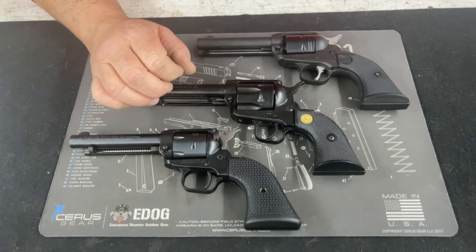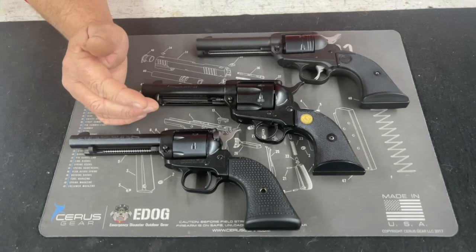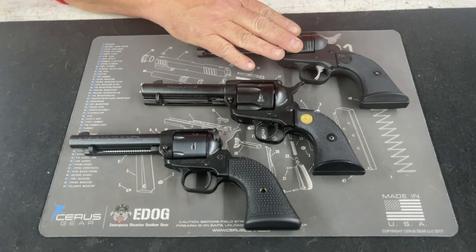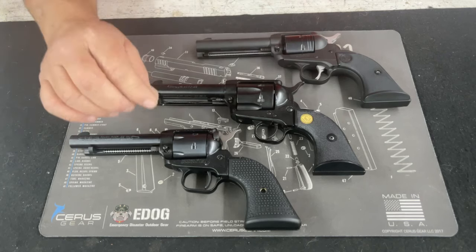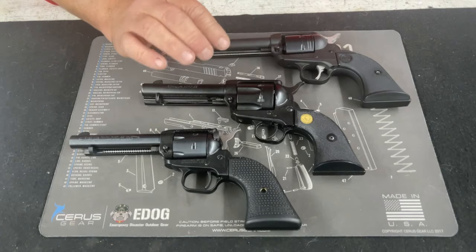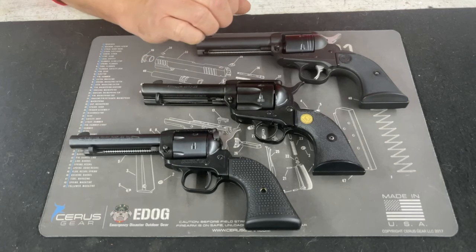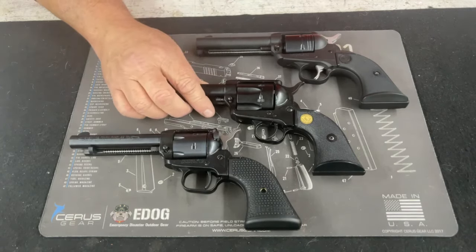Fit and finish. Let's talk quickly about fit and finish. All three guns coming out of the box, the fit and finish was definitely adequate. The Ruger was by far and away the nicest as far as fit and finish is concerned, followed very closely by the Heritage. In fact, I would call the Ruger and the Heritage almost identical, with some very minor differences. The Ruger just does edge it out a tiny little bit as far as fit and finish is concerned. The Chiappa was by far and away the worst.